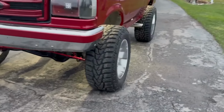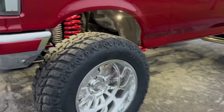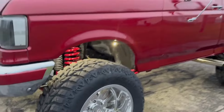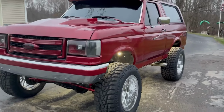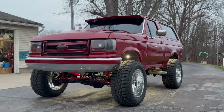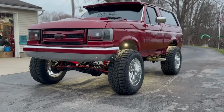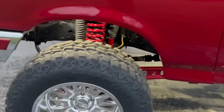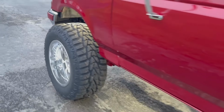I've not seen anybody locally run the Versatyres around here, but I see them on Instagram quite a bit on a decent amount of trucks, so I decided to do it myself, and I am very happy I did. They ride good, they look good. I love the directional pattern on them. I can't believe how good they ride, honestly.